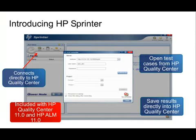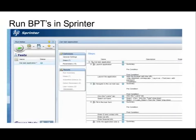So you can open Sprinter and it will connect directly to Quality Center, bring all these tests down, open the different test cases, and you can save whatever results of the test run are to Quality Center. So you can see here on this screenshot, we've got a business process test defined. So these are the different steps that we've got to go through: open application, launch application, login, navigate, etc.